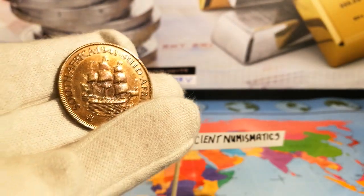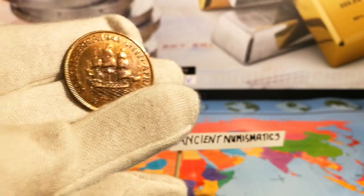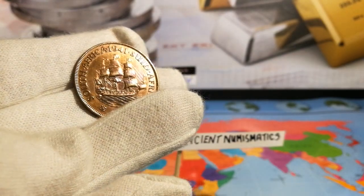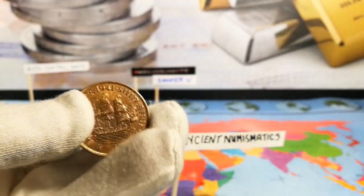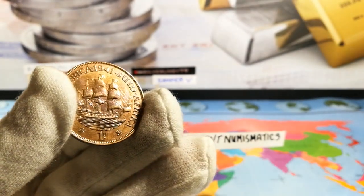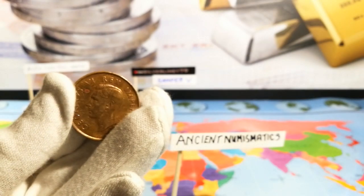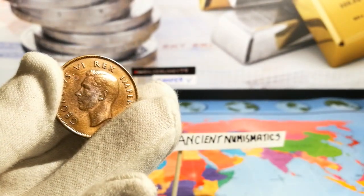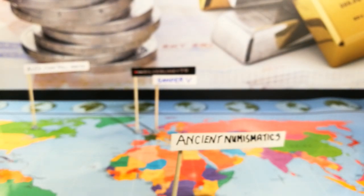I've seen that on numerous other coins of the Commonwealth. It's got South Africa and Zuid-Afrika there on the other side, which is Afrikaans. And then you've got the value there of 1D, which would have been 1 penny. You can see the effigy, George the 6th, on the back. Very nice piece, 1941.